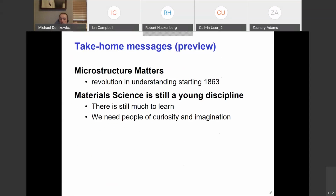The second take-home message, and I heard this from John Cahn a long 20-some years ago at a conference. He said he got his degree in chemistry, and he realized that chemistry was a relatively mature science. He's a famous theorist, by the way. And he had the option of either continuing in chemistry or going into physical metallurgy, working at General Electric. And he chose to go into physical metallurgy, or what we call material science.